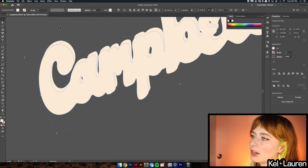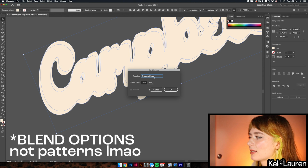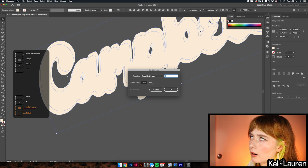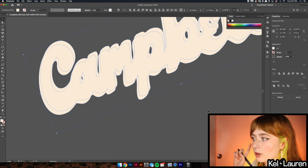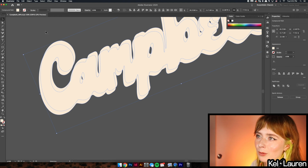I'm pretty sure those are right. So then you're gonna select the two, and go up to Object, Blend, Patterns. Then you have smooth color, specified steps, specified distance. Go to specified steps. And then here you're gonna do like a crazy number, I don't know, like 200. And before you do this next step, definitely save, because my computer's crashed before and really screwed me over. Sometimes this does take a lot of computing power for some reason.